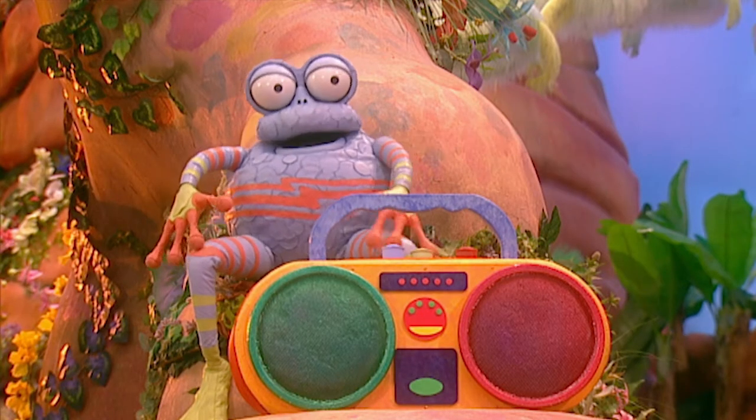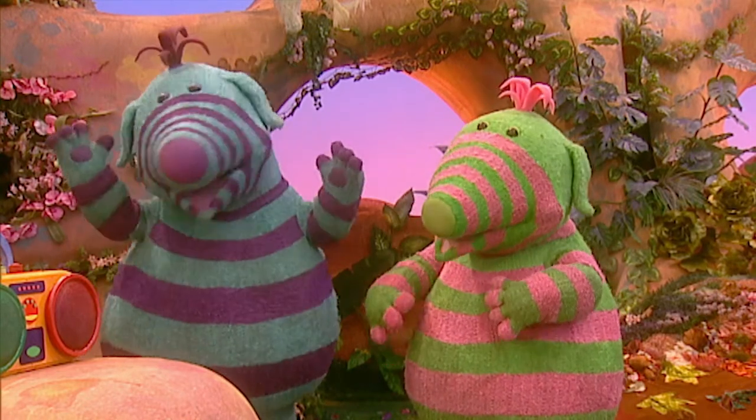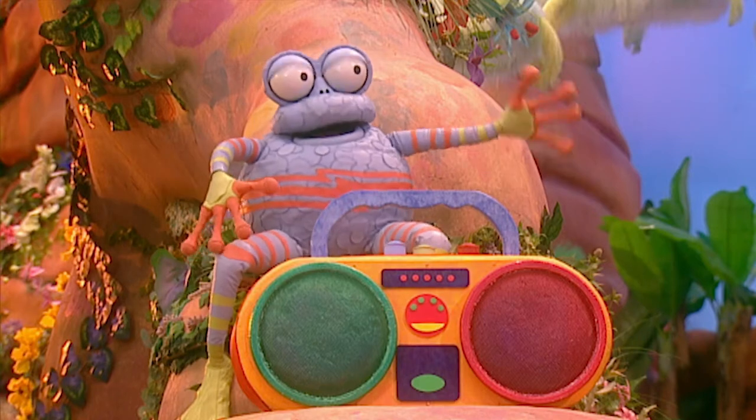What happened to the music? That's what these buttons are for. They make the music stop and start. Oh, press the button again, Florrie. Okay.